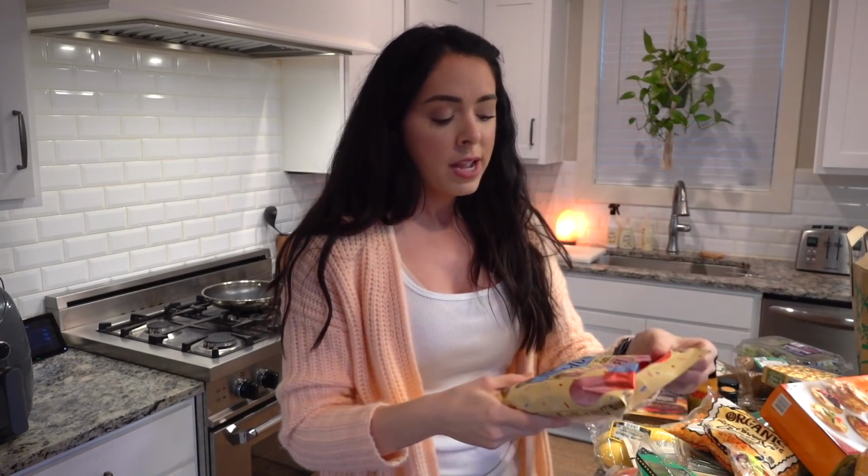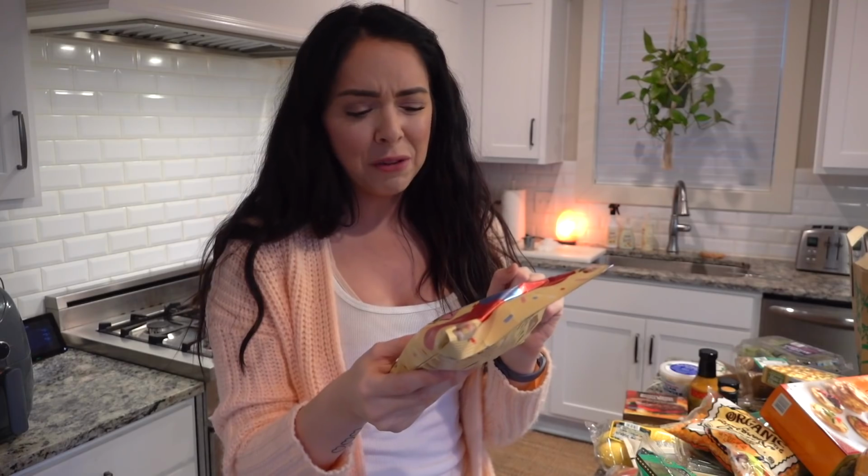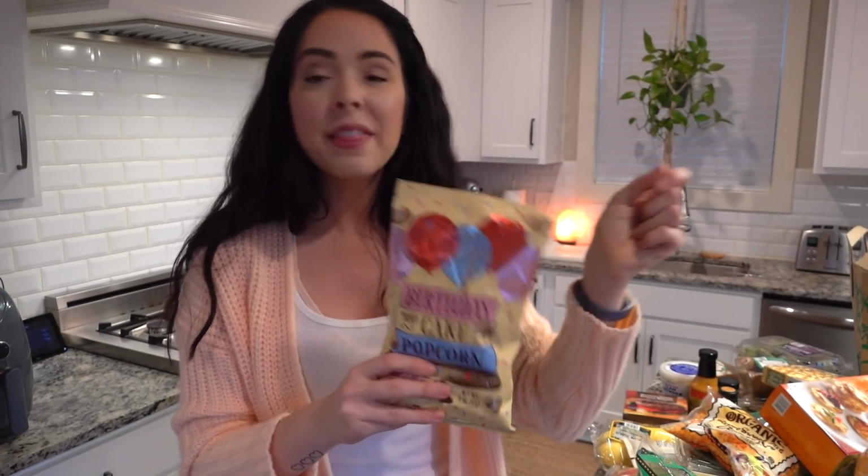He picked something up that I did not want him to get, but he got it anyway. This is birthday cake popcorn. You know, treats, it's fine, I guess. It's popcorn with a vanilla flavored glaze and multicolored sprinkles. It sounds like it's absolutely amazing, and absolutely horrible for you, so that's exciting.